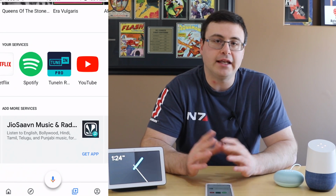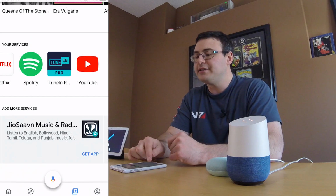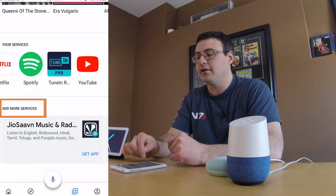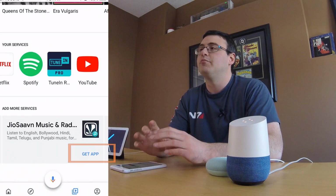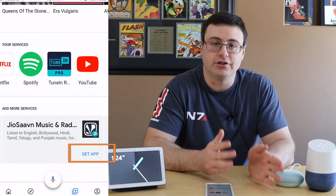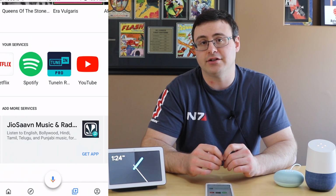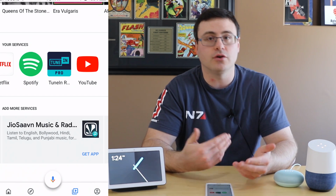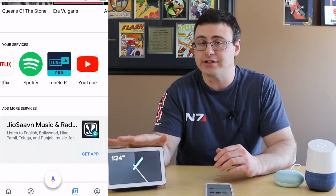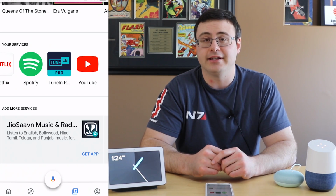And this is what I mean by it will depend on your region or your country. You can see this Add More Services down here. I could get this application, and I don't know if it works in Canada, but what I can tell you is that India just got access to this application and the radio stations in their country. So this is happening. It's a slow rollout, but in general, if you just ask your device to play radio, then you're going to get that to happen.